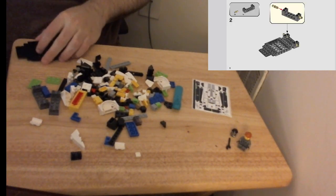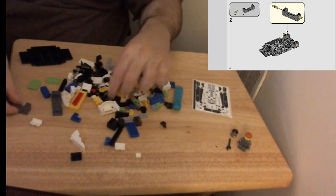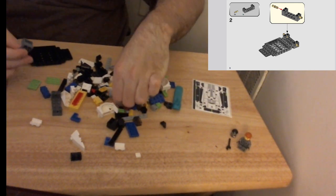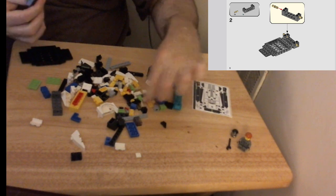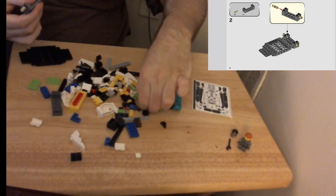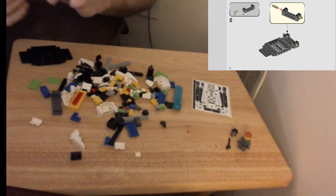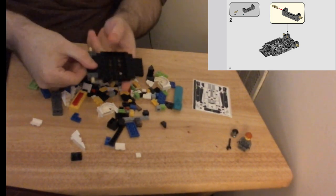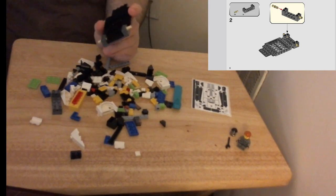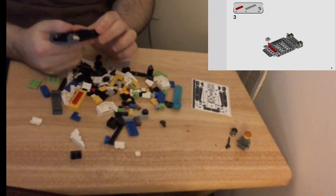And now it looks like we're going to start putting things on it, starting with what looks like the first axle block. Pretty much all the Speed Champions cars have started with it, doing the axle block on the chassis. As usual, my fat fingers get in the way, but I will try and do as much of the build on camera as I can.